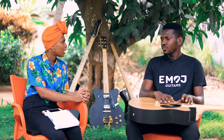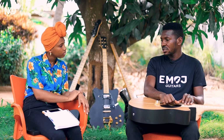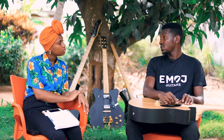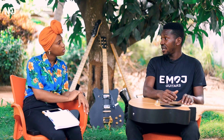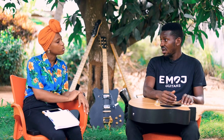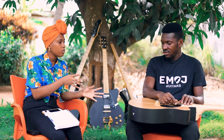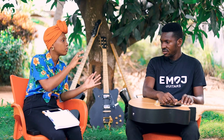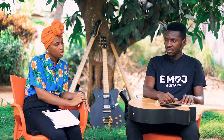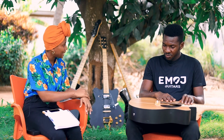How many kinds of guitars do we have? We have lots of them, but the common ones are the acoustic guitar, the semi-acoustic guitar, the acoustic bass, the semi-acoustic bass, the electric guitar and the electric bass. And then we have other kinds of guitars. So when you make an acoustic guitar, you can make one for a right-handed person and one for a left-handed person. Oh, that's beautiful.